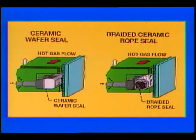These seals are made of high-temperature ceramic materials able to operate at temperatures up to 2300 degrees Fahrenheit. Above this, some form of active cooling must be employed to stay within the operational limits of the material.